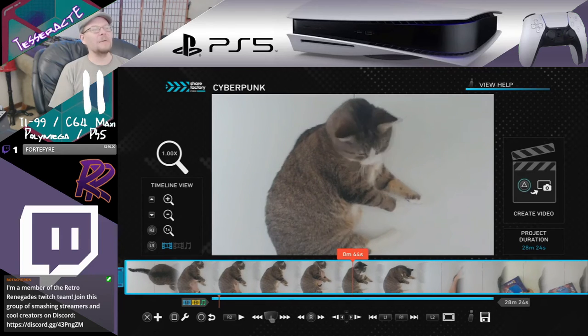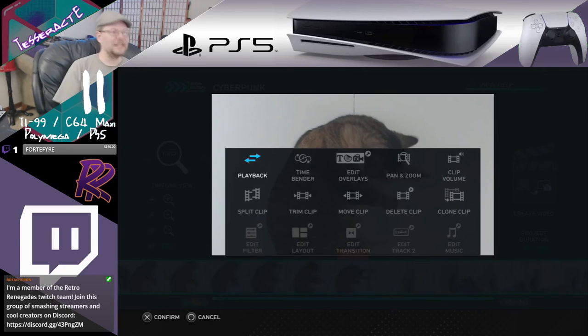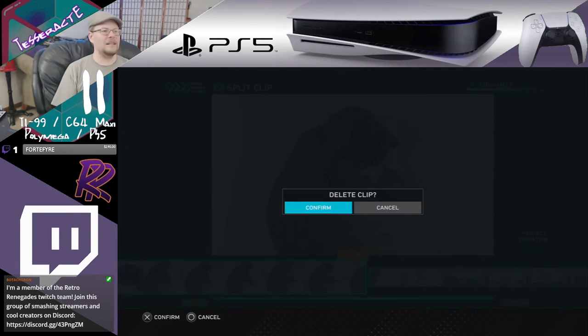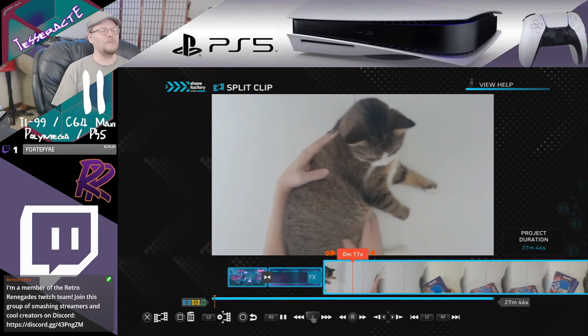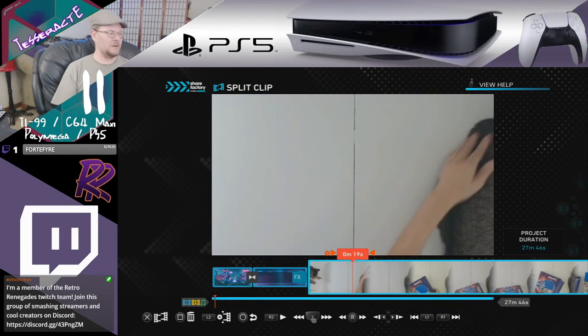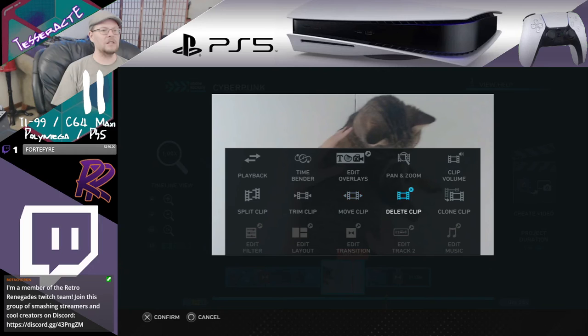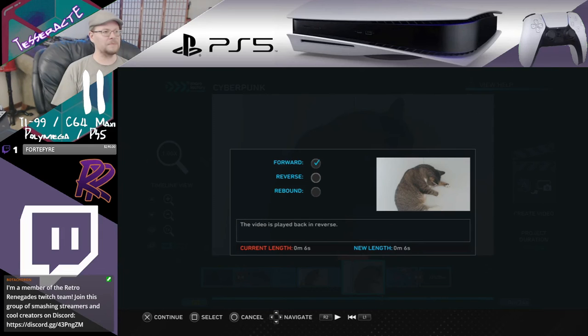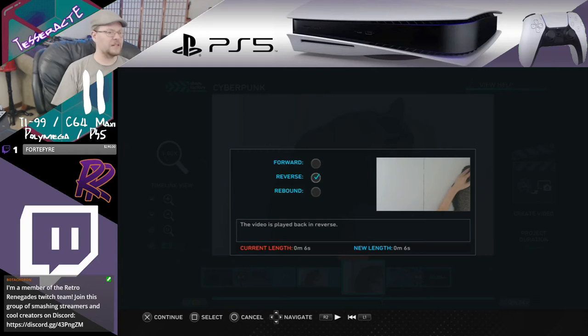So let's see here. At one point, I push her off to the side. There we go. Okay, so let's do this. I'm gonna split and use a new feature that they've added. So push her off to the side. We're gonna split, delete, clone, and then they've got a reverse playback option now. So we're going to reverse it. Whoops, I don't think I actually reversed it. Yeah, square button first. There we go. Continue.